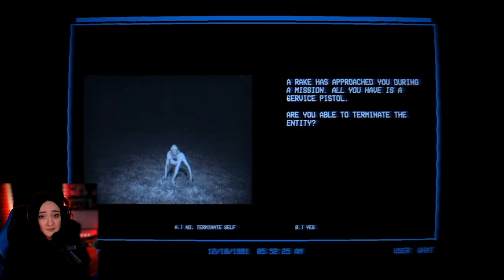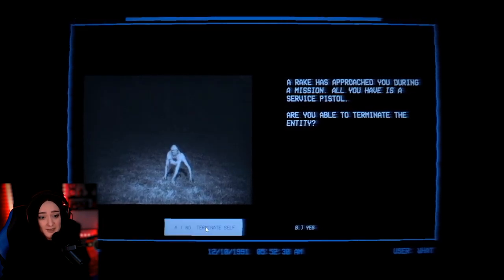What gives away that the entity is a skinwalker? Blue skin. Shadow people kill their prey after how long? Days? Oh my god. A rake has approached you during a mission. All you have is a service pistol. Terminate self.